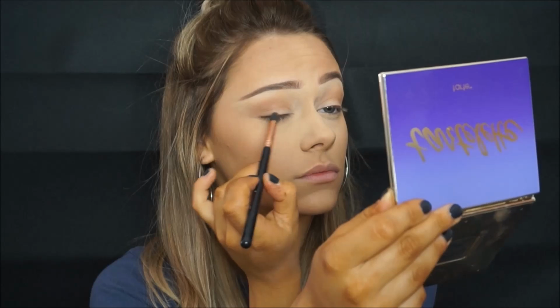Okay, so now what I'm going to do is dip the end of my Sigma E45 brush just into that colour. We don't want to dip too much on, because if you put too much on you're just going to come out with a harsh colour. We want to just softly blend it out. So dip it in and then just tap off the excess.